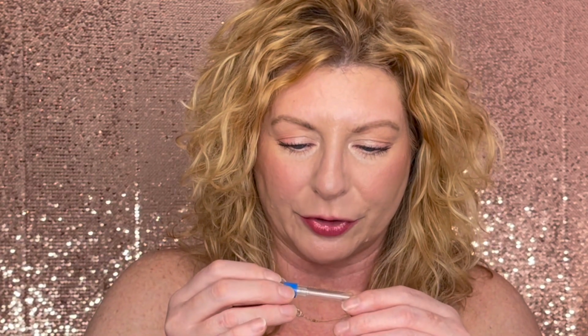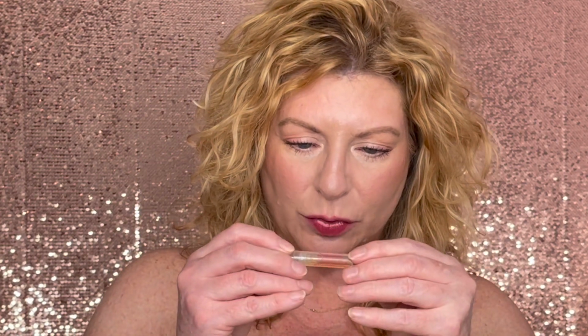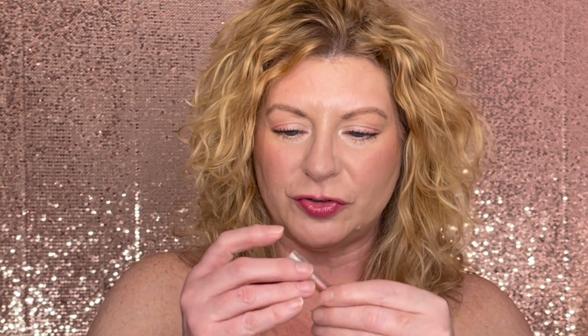This is the Tory Burch Belle Azur. I love this one. I have to put it over here to remember that that's something I would like to buy a full size of. So let's just find one to wear today. Oh, I think today I'm going to wear from Valentino. This is Voce Viva. That's a nice springy scent.